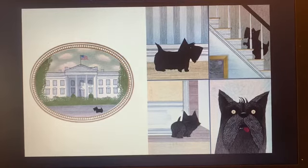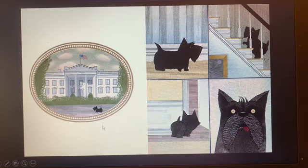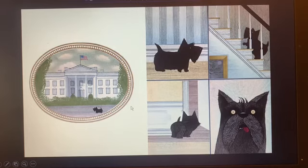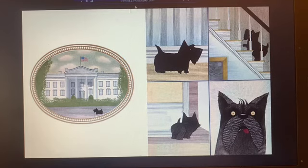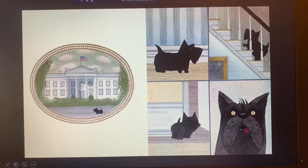Okay, the first pages don't have any words on them, but I want you to notice something. First of all, of course, what is the building that you see in this picture on the left? It looks pretty much just like what we drew and painted a couple weeks ago. So yes, that is the White House. The other pictures here show a dog that's going up the stairs in the White House, looking in a room, and has a very surprised expression on his face.